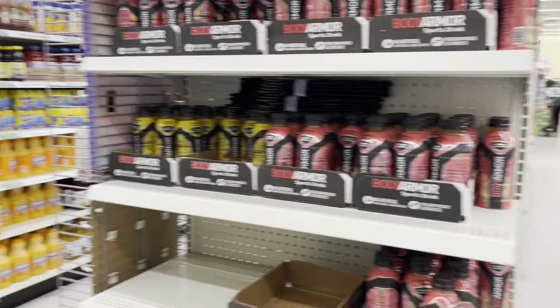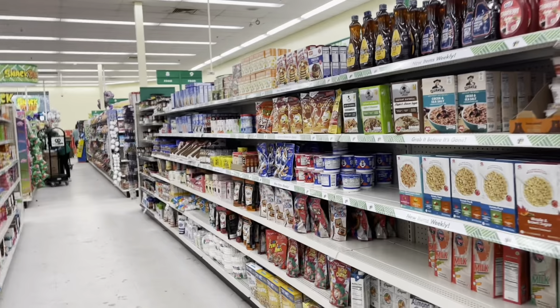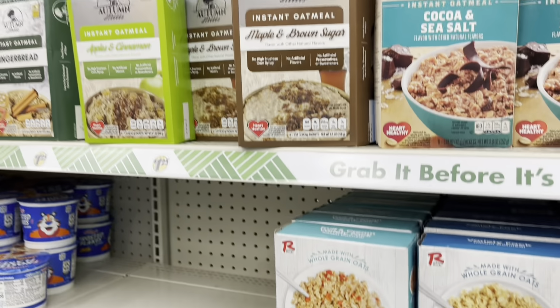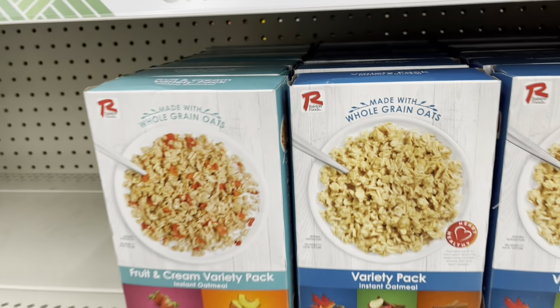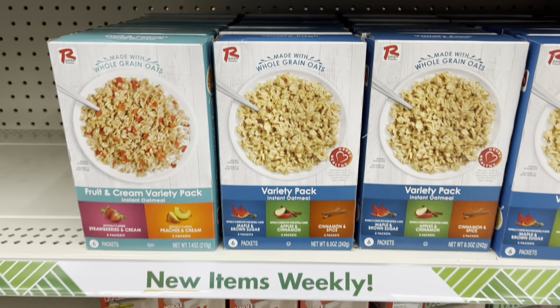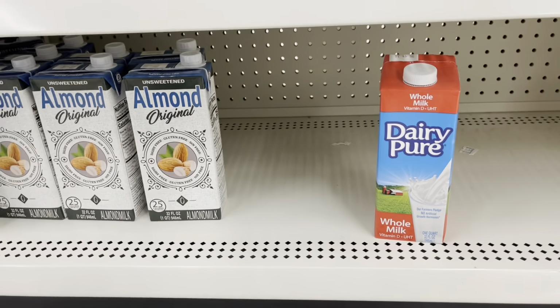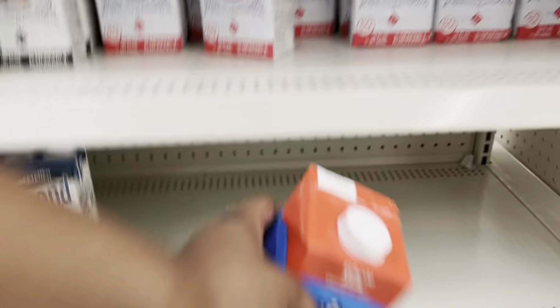Anything new down here? Nope, showed y'all the oatmeal. Oh wait, this is different. Have y'all ever had this brand, or is this like the Dollar Tree brand? I don't know. Do they have any? Darn it, it's only whole milk. I mean, I drink whole milk. Whatever, I'll get it. Even though I dropped it.